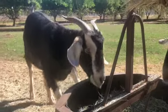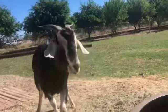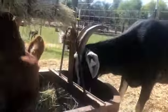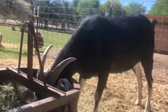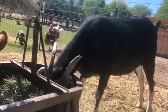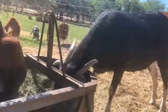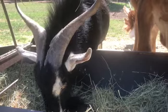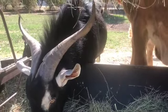I think he might have just turned a year old. Let me look at the papers again. He's about four. He's between 3 and 4 years old. He's tall. He's a big, big boy. Gentle. And Zeke, he'll come up to eat out of your hand. He just kind of fights you when you want to do anything else with him.